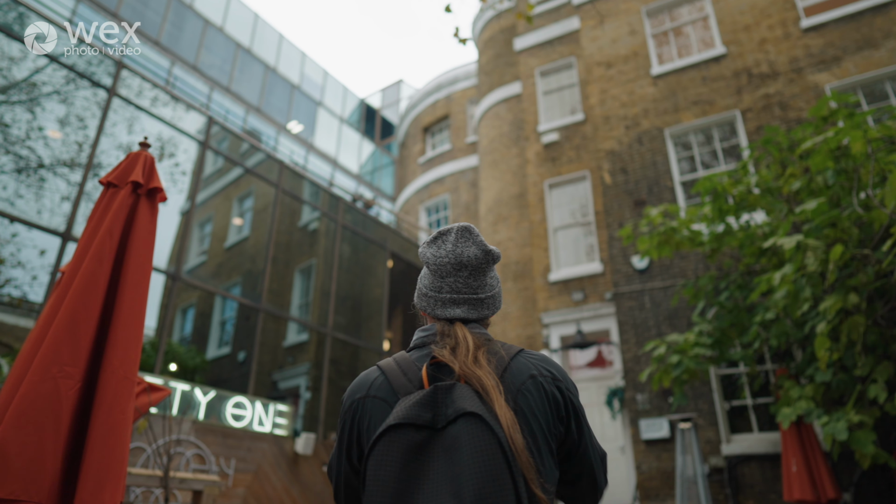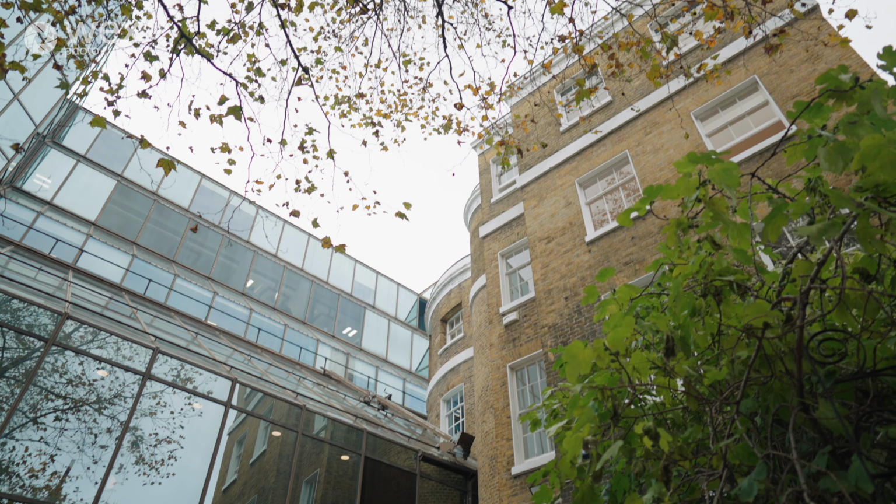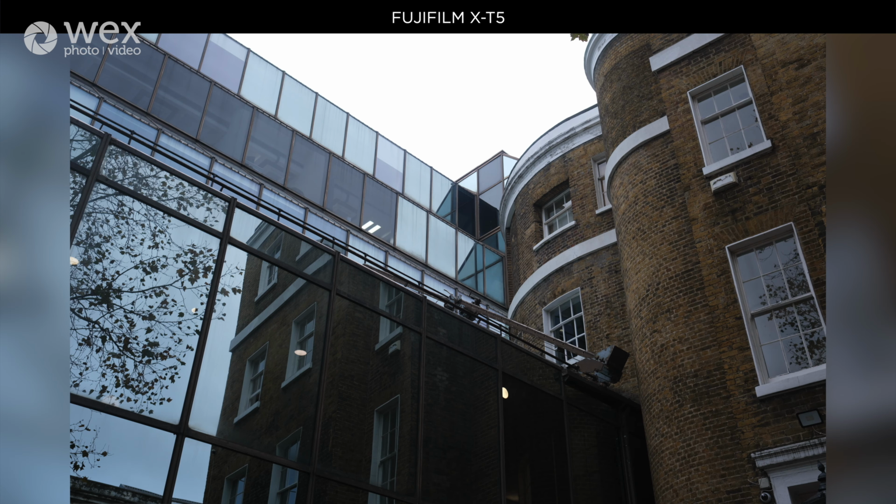If I come back too far, then the plane tree gets in the way, so I just want the glass frontage and the brickwork. And I'm being a little bit nervous because I've been asked about counter-terrorism while I'm taking pictures, so we're going to clear off from here.